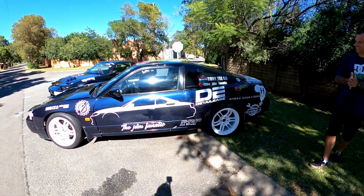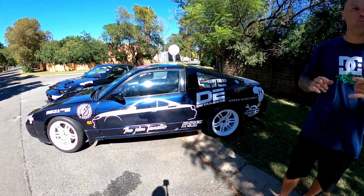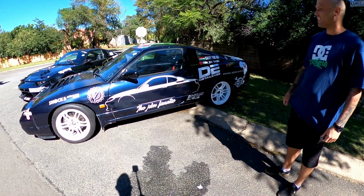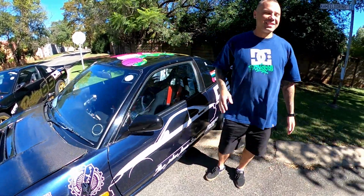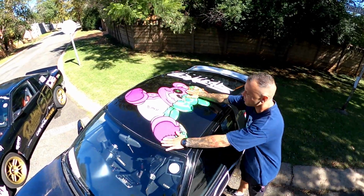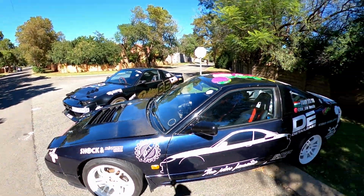What is this now? S13.5? Actually, it's a strawberry face. Strawberry banana face. I like it, man. But okay, actually, I lied. My favorite is the white, but this is a close second. This is so cool. I love it. I think it looks dope. So yeah, that's our cars, and that's what it's about.